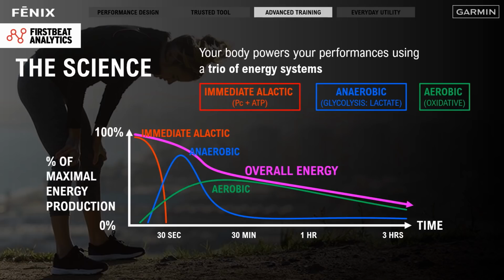This is, however, quite complicated, and there are several energy systems working together depending on how hard you push yourself, that all have an impact on your overall stamina. Understanding how these energy systems work together and independently is the key for providing insights into your current performance potential and ultimately your stamina.